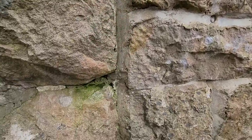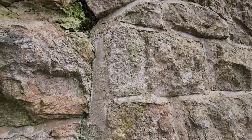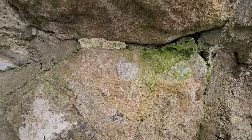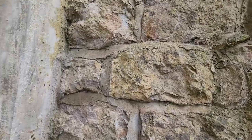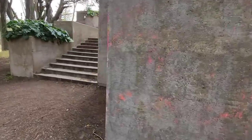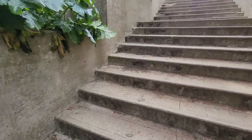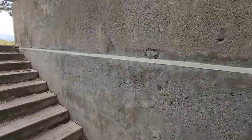These look, it's hard to say. Newer grout. So this grout's all really old. Good. And then over here, I guess. I don't know if he added this part, maybe. It's just modern cement, concrete. Looks about 100 years old.